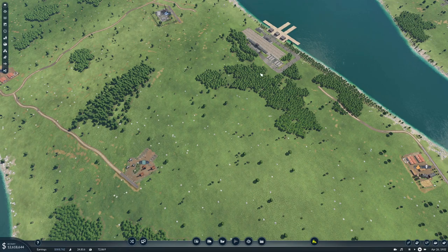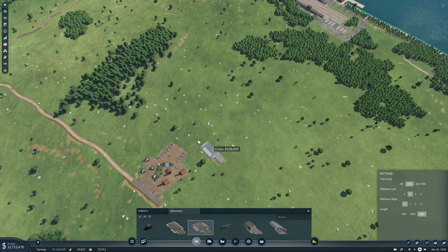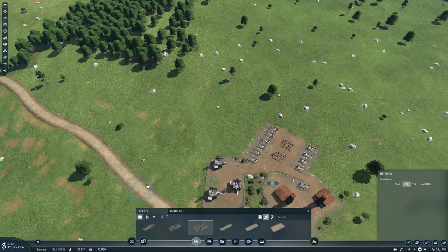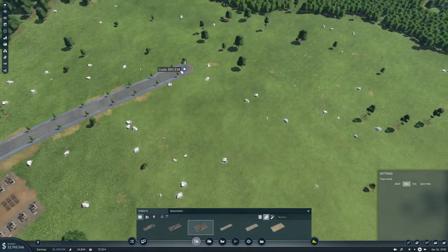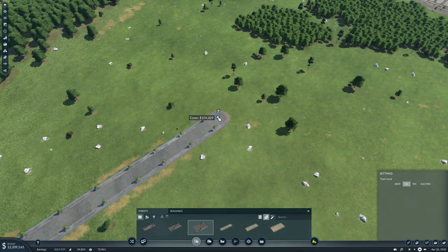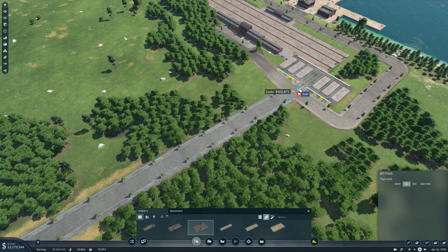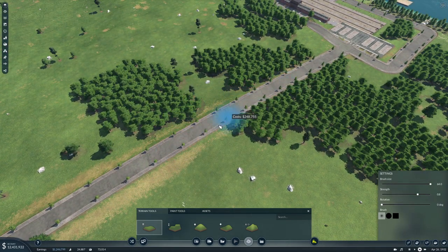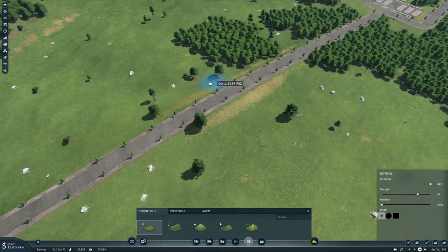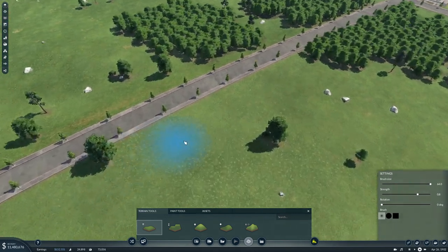The first thing we need to do is set up this. So let's set up a cargo platform. We only need one side. And actually, let's build the road first. So we'll build a nice big road here, and it'll come straight into here, I think. And we, of course, will smooth this out a bit so it doesn't look so weird. Okay, how's that? That is perfect.